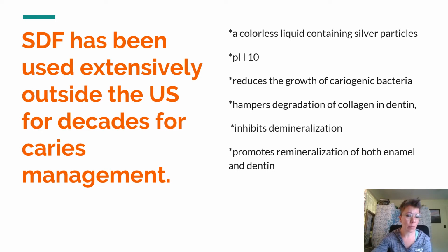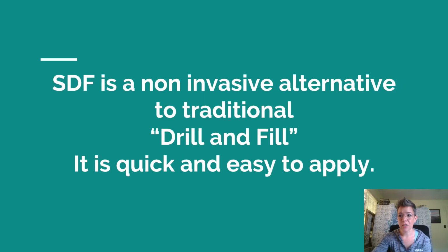Silver diamine fluoride has been used extensively outside of the U.S. for decades for caries management, especially in Japan. It's been used for 80 years. In other places, it's been used for 40 years. It's a fluoride, a colorless liquid that has silver particles in it. It has a pH of 10, and our fluoride varnish has a pH of 7, a neutral pH. It reduces those cariogenic bacteria, and it's going to promote remineralization while inhibiting demineralization.